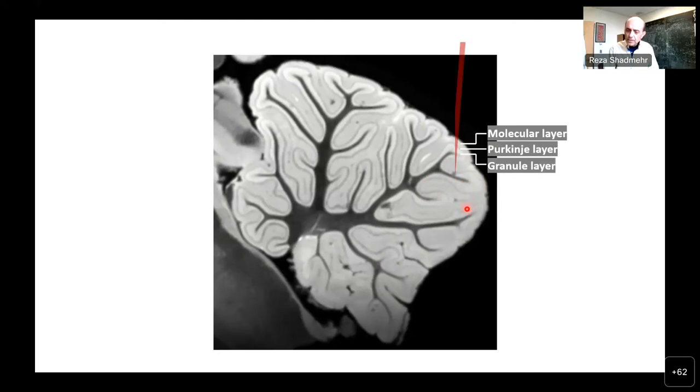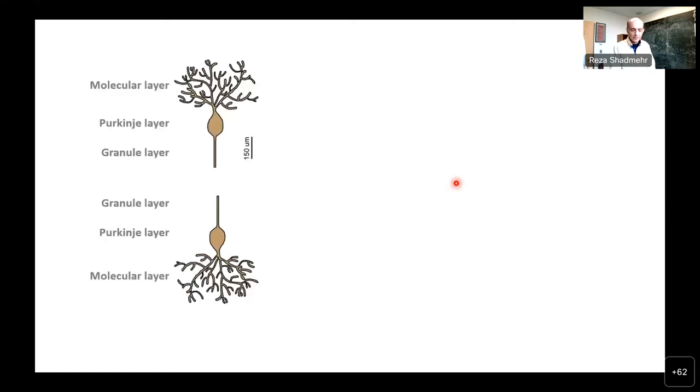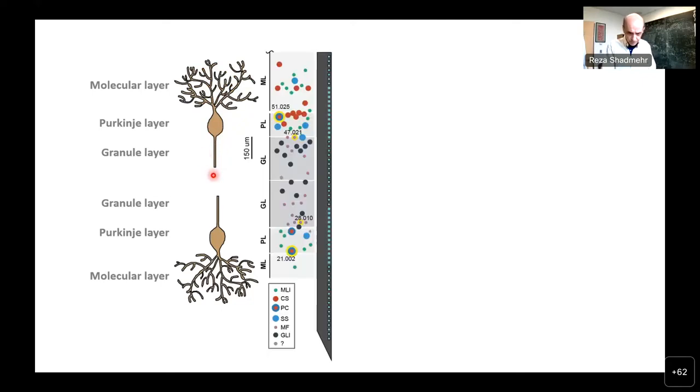Now, when you insert an electrode into the brain, what this means is that these contacts up here are going to get the molecular layer, then the Purkinje layer, then the granule layer, then because of that folding, granule layer, Purkinje layer, molecular layer. Let me show you an example of this. So that folding is going to give you the molecular layer. That's where the dendrites of the Purkinje cell are. Here's the Purkinje layer. That's where the cell body is. And then the axon is what's called the granule layer. These neurons and these various structures.